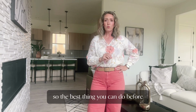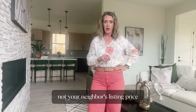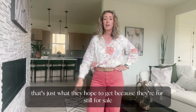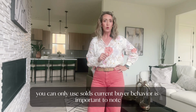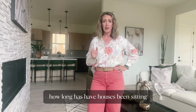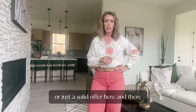So the best thing you can do before you list is to get real about the pricing, not your neighbor's listing price. That's just what they hope to get because they're still for sale. But actual sold prices for comparable homes, you can only use sold. Current buyer behavior is important to note. How long have houses been sitting? Do any houses have multiple offers or just a solid offer here and there?